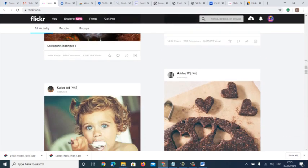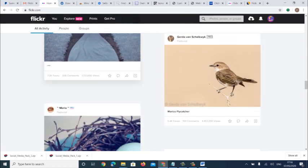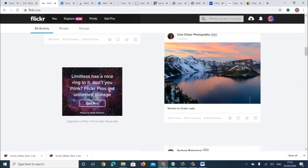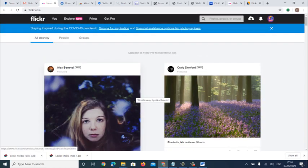You can see a photo sharing website. Most of these guys you see here are affiliate marketers promoting one or two things, even anything. Even some freelancers here just use images to promote their stuff. But now let me show you the tricks that we're going to use on Flickr.